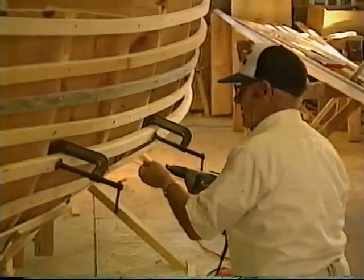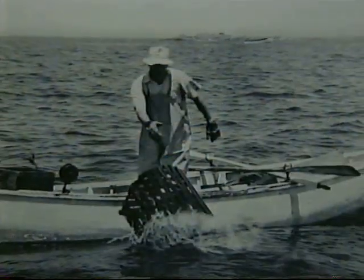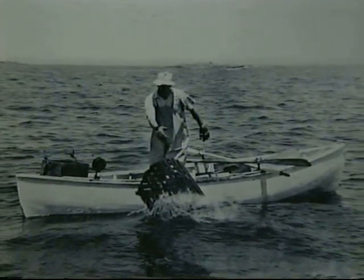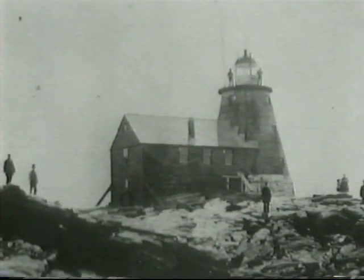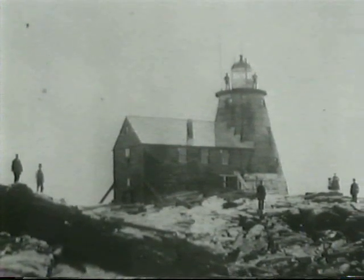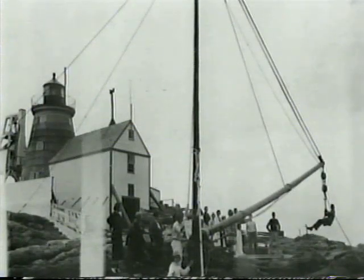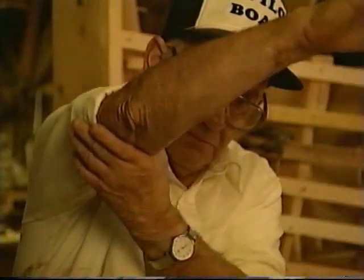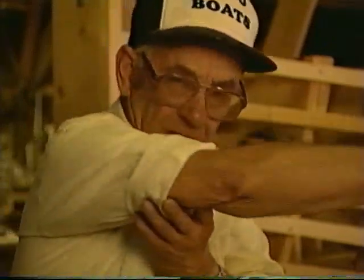Now we'll put the old iron to her again. Pea pods, they're stable. You can't roll a pea pod over. Lighthouse keepers use pea pods, especially down on Saddleback. Saddleback is a ledge out in the middle of the ocean. And the only way you could get on that when it was rough, they had a boom that come out. And they would pick the stuff up out of the pea pod and swing it in.